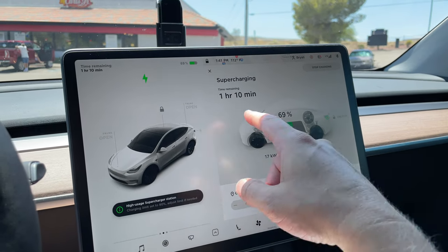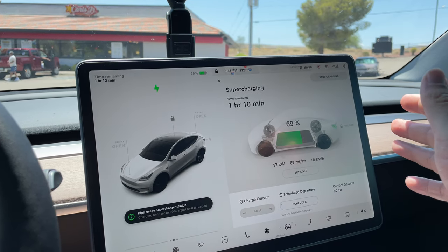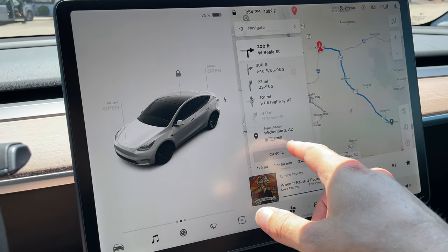But I'll stay here until this gets to 69% now. I'll wait till it's probably at like 75% and then I'll take off. Yeah, now it shows 26% to Wickenburg, so that should be plenty.